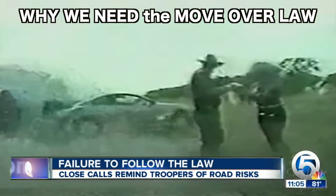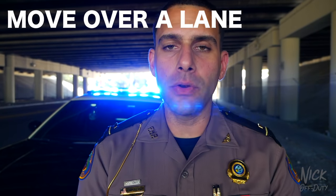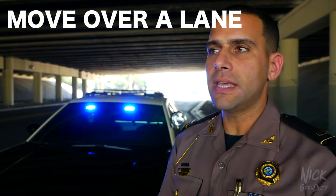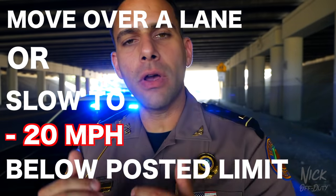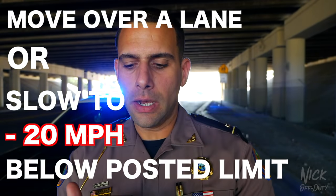So now when we're on the side of the road working with these incidents, we ask that when people see that, approaching a scene, they either move over a lane. If they're not able to move over a lane, we understand that's not always possible. We ask that you slow your speed 20 miles under the posted speed limit. And again, it's just a courtesy for us when we're providing these critical services on the side of the road and the highways. That's one of the things that we're lucky was passed and helps protect us, because at the end of the day, we want to get home to our families as well.